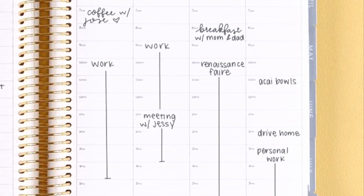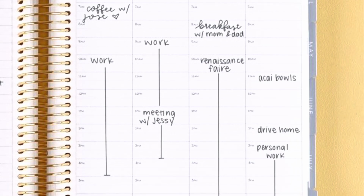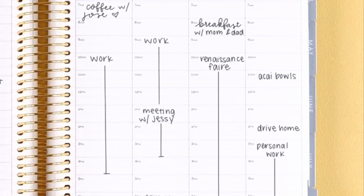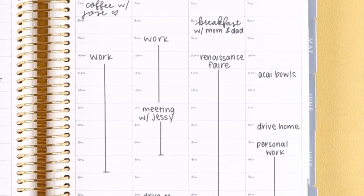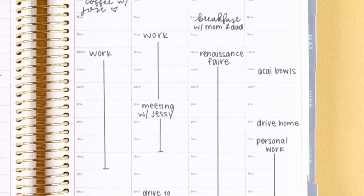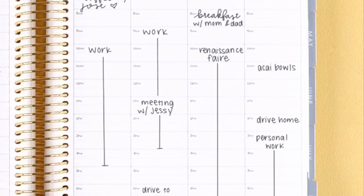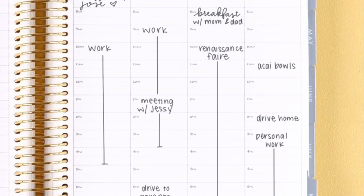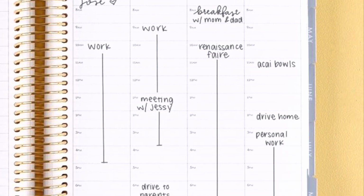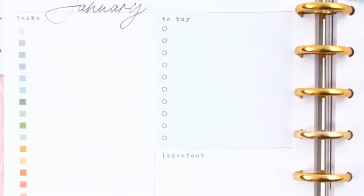And this is a great tool for organization and being able to know what time you have throughout the day, where you have breaks, where you have work, where you have errands. And so it's a really great way to be able to look at your day as a whole. I don't use the hourly layout currently, but I will be using it in 2021 when I use the daily duo layout.